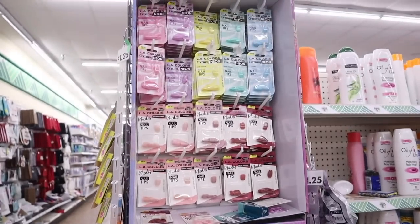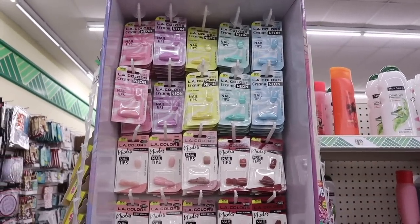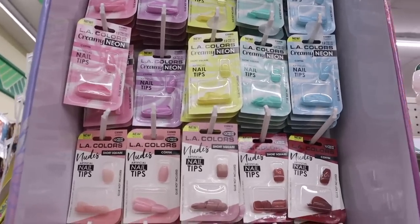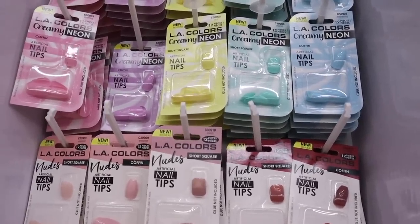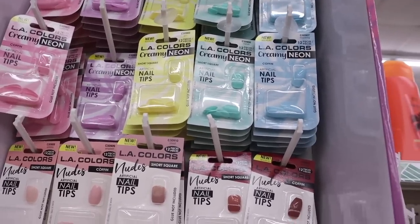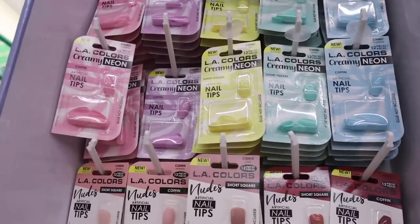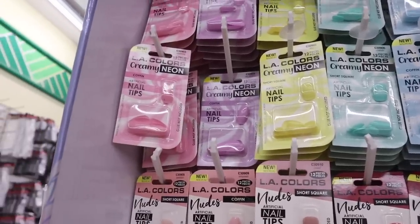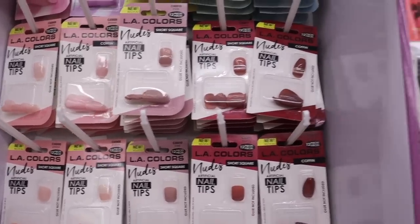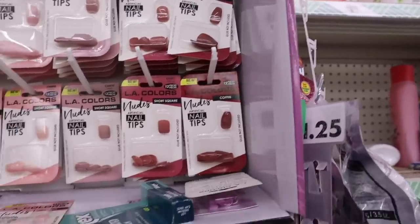So of course, nails are definitely a summer must have, but I always get mine from Target, TJ Maxx, you know. But you know what, LA Colors actually makes really nice nails, so make sure you get two of these so you have enough nails for both hands. So they have the color pink, there's even purple, and the yellow ones are short square, the green ones are short square, and the blue ones are coffin. The purple ones are also coffin, which looks very popular, and the pink ones are coffin as well. Down here we have seen these before, so they have short square, coffin, and they go from a nude pink color all the way to a reddish color, which is really, really pretty.